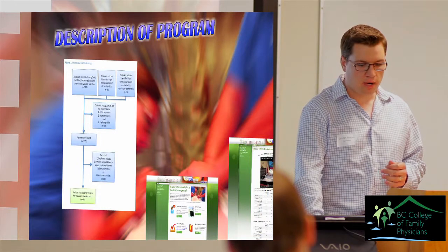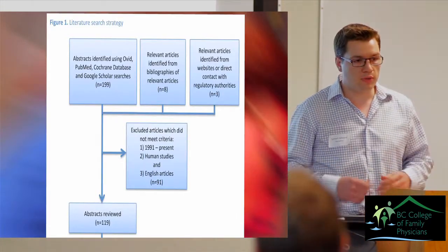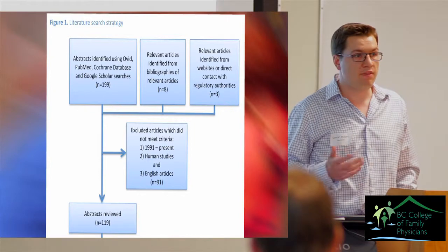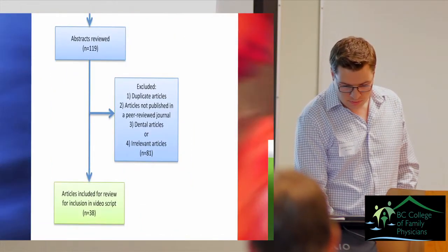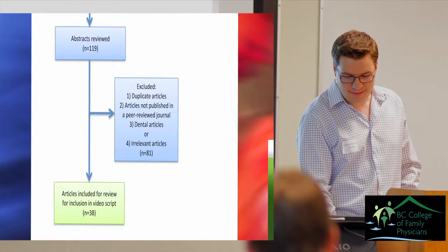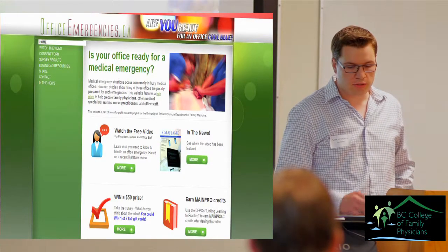The description of the program is as follows. We started out by doing a literature review, and we also contacted each of the regulatory authorities and found that only 3 provinces have a policy on this. We reviewed the abstracts, and 38 research articles were found and were included in a video script.